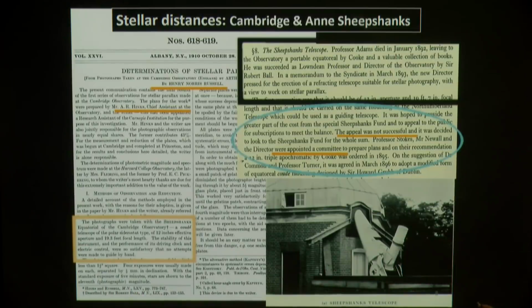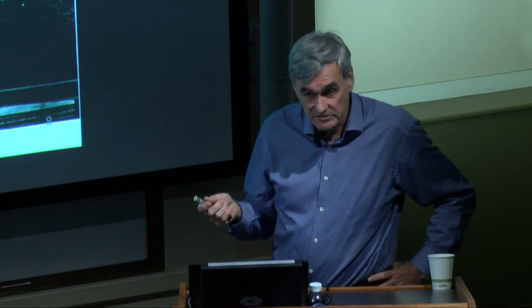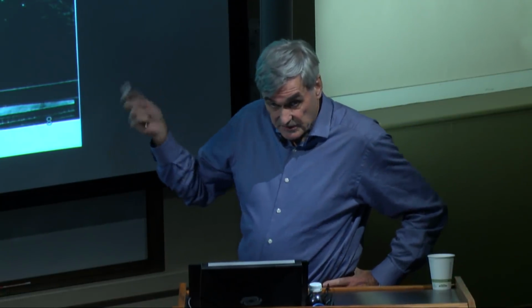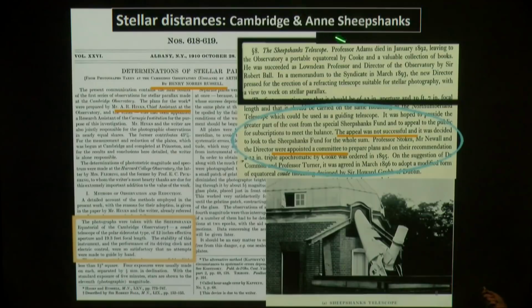And the interesting thing about this story, the special thing, is the philanthropist was Anne Sheepshanks. She was one of the first ever Victorian women philanthropists supporting science. And she's forgotten, in the sense that people don't remember the name Anne. She gave the money in memory of her brother, who was an astronomer, but it was her who gave the money, and people think it was him. It wasn't. It was Anne Sheepshanks.